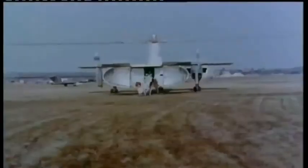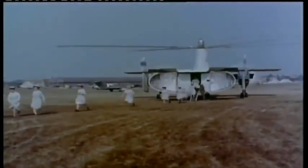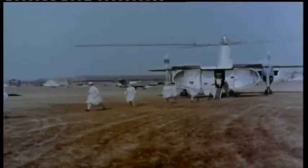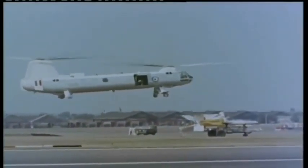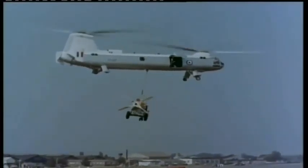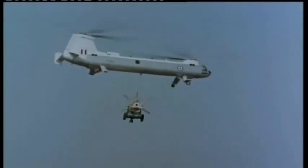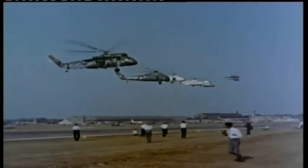Now, what's all this? A cabin full of nurses gives a vivid example of the capacity of this remarkable machine. The Bristol 192 is a twin-engine helicopter in production for the Royal Air Force. In an emergency, both rotors can be driven by one engine. Here it puts on a weightlifting act with the Bristol Bloodhound on the leash. Led by the Westminster Flying Crane, here's Westland's helicopter cavalcade.